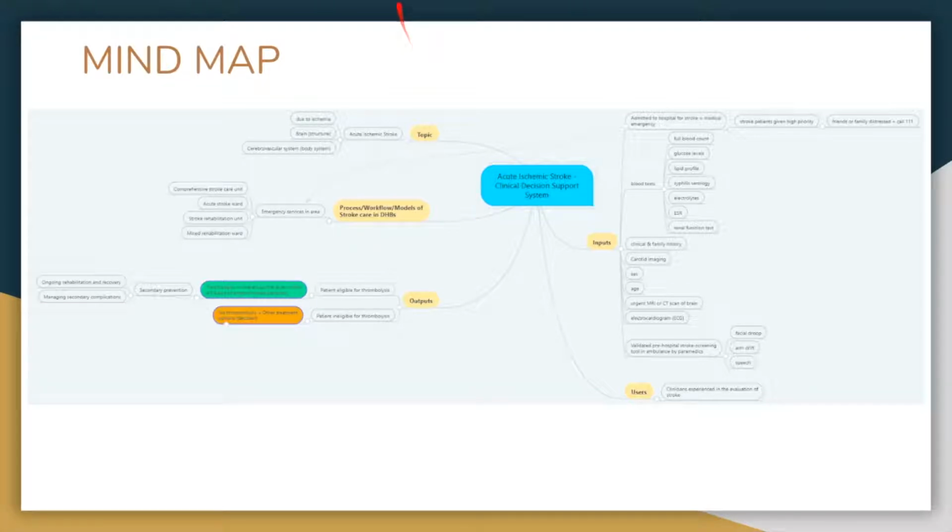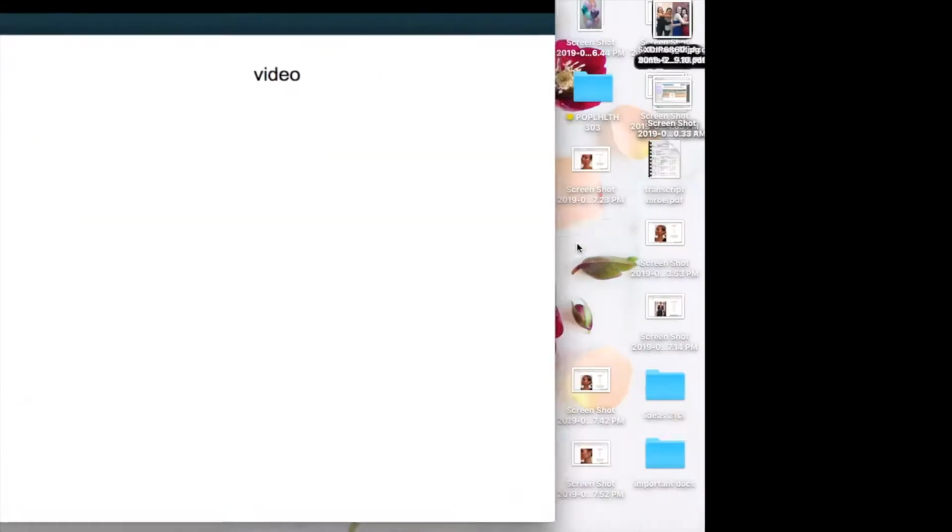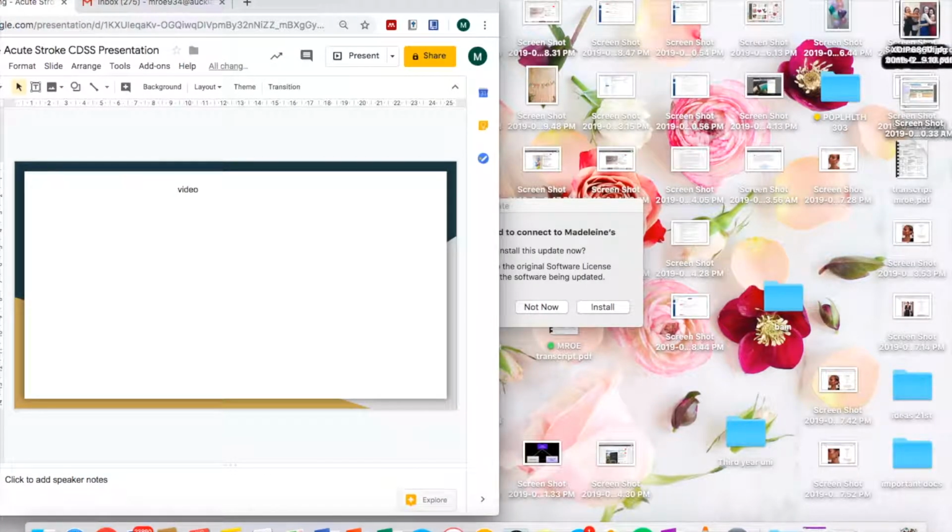So what I've done is I've made a mind map of the proposed acute ischemic stroke clinical decision support system. I'll just show you in a little short video now how it will work.